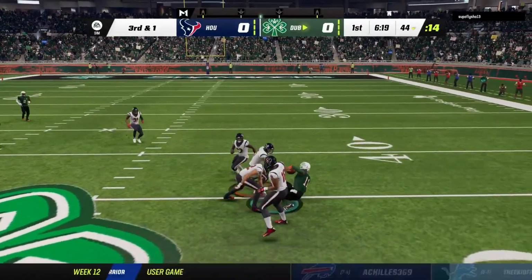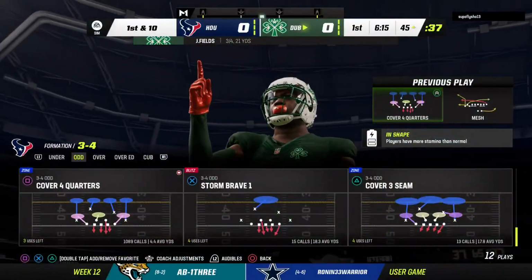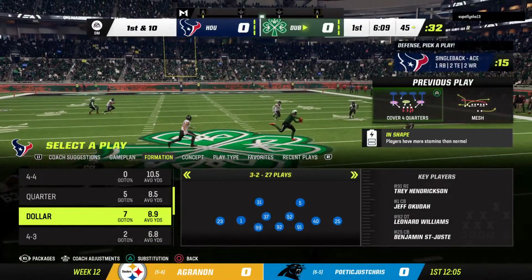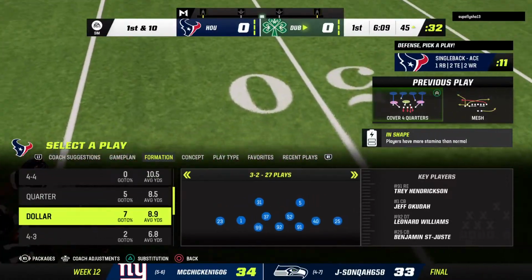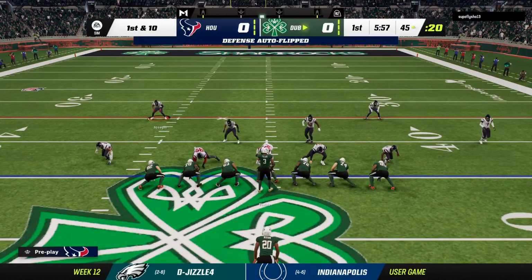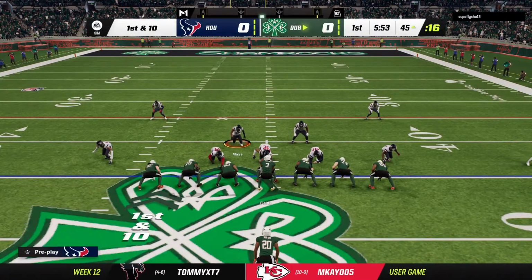Man open, that's Marquez Valdez-Scantling. And he's going to be taken down with another first down as the stop's made at the Texans' 45-yard line. It's an 11-yard pickup. Thought they'd run it on 3rd and 1. Not the case. So a 1st and 10 now in Houston territory at the 45-yard line.